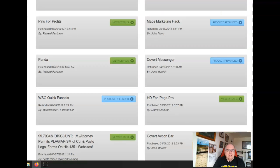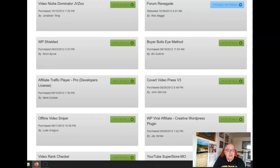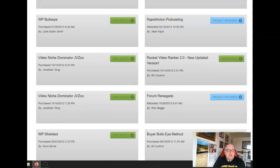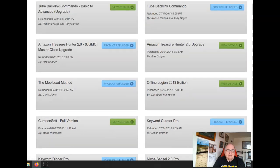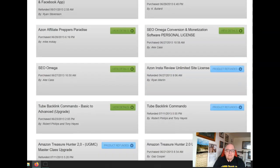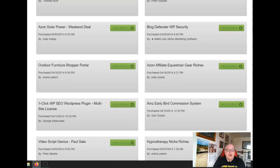But the thing is, I went to my JVZoo account. How many of you have JVZoo accounts? I bet a lot of you do. Look at this. Some of the purchases started back in 4/18/2012. Just look at these, from plugins to PDFs to training programs to video programs. Just look at all these. Some of these I decided not to keep. But look at this. This is going to go on for a long time.